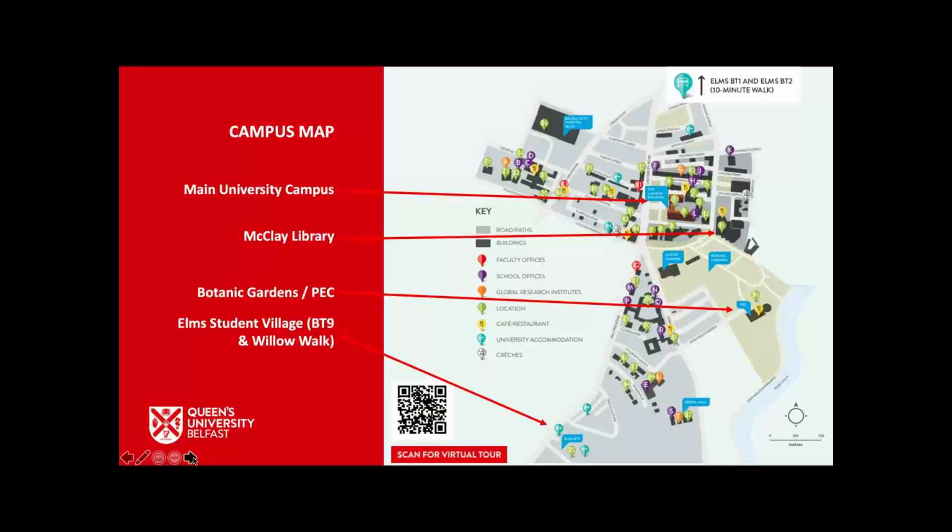This is the campus map. We can see here what I mentioned, the Mackay Library, which is famous, and then we've got Botanic Gardens, Elm Student Village, etc.